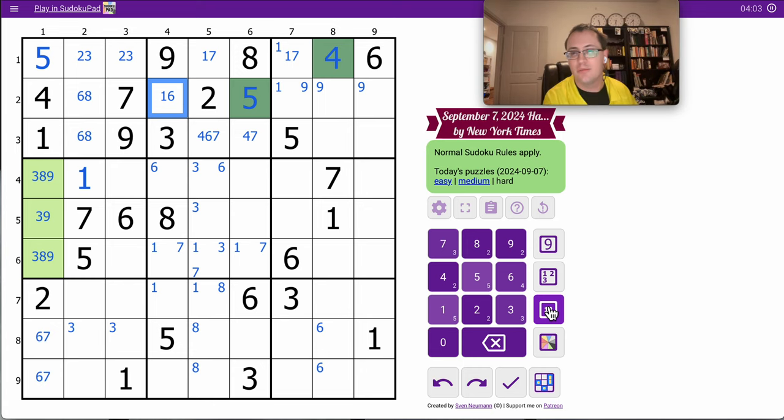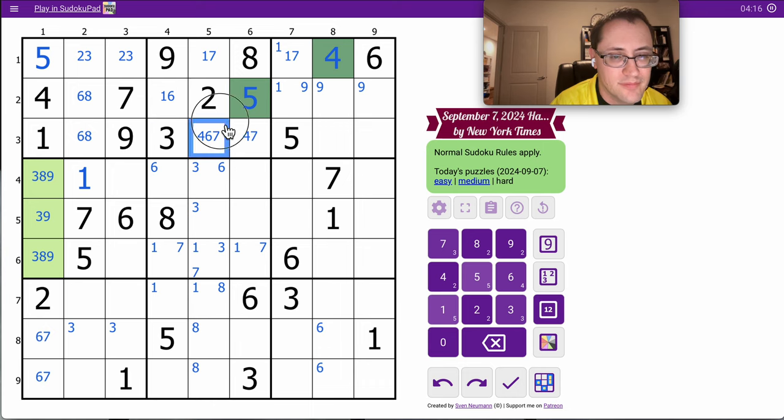Here, let the dog make a cameo appearance. Yeah, let me know if you guys can see. There you go. Or I can keep an eye on what she's doing while I'm doing this.